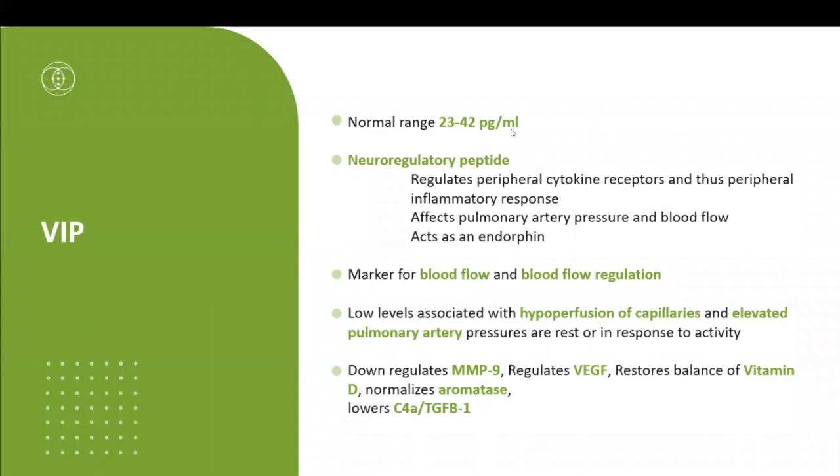So it's a central release thing, which also, by the way, VIP, vasoactive intestinal peptide, is also released in the gut. It affects peripheral inflammation. It also affects pulmonary artery pressure and blood flow. You know, a lot of the patients with CRS have shortness of breath due to the decreased blood flow to the lungs and increased right side heart pressures. Now this is where VIP kind of starts playing with some of these things.